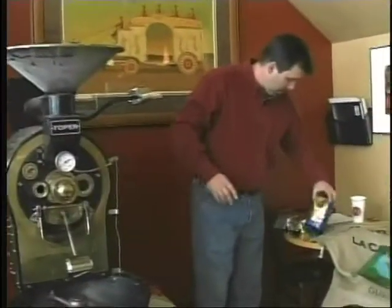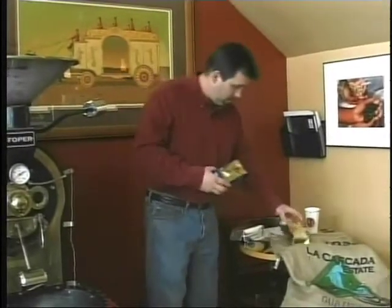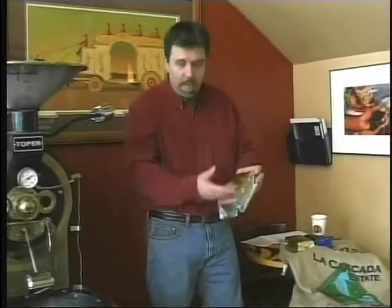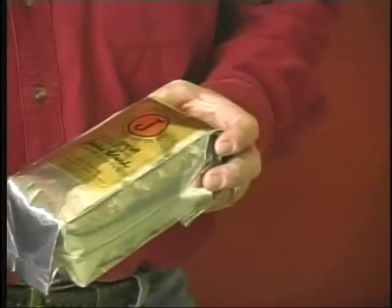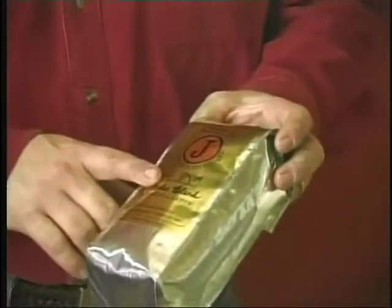And eventually, you get a product of coffee that's packaged up. This is Ethiopian coffee. We have a bag of Guatemalan coffee. We have a variety of blends. This is a house blend. All of our coffee's dirt cheap. It's $6.95 a bag. We always tell the customer the date the coffee was roasted, so you know how fresh it is.